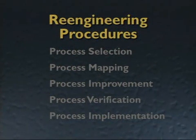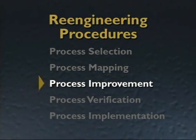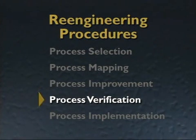They begin by dividing the whole effort into 5 major procedures: process selection, process mapping, process improvement, process verification, and process implementation.